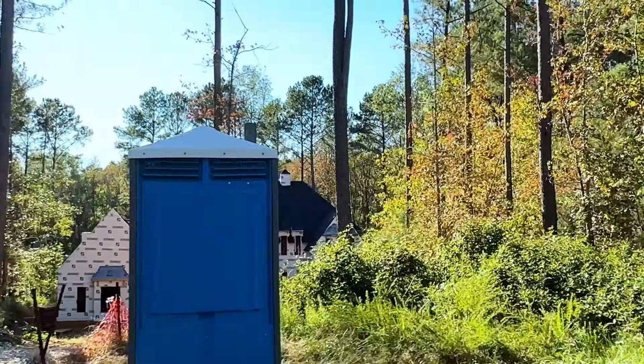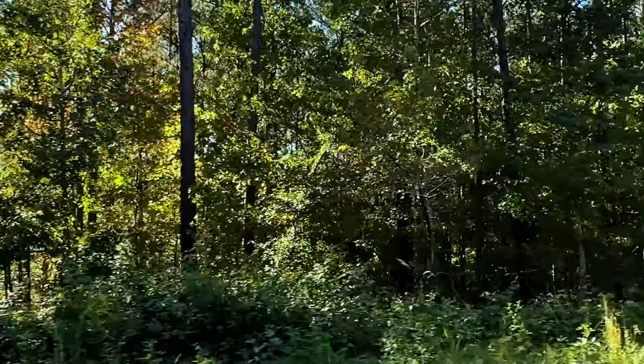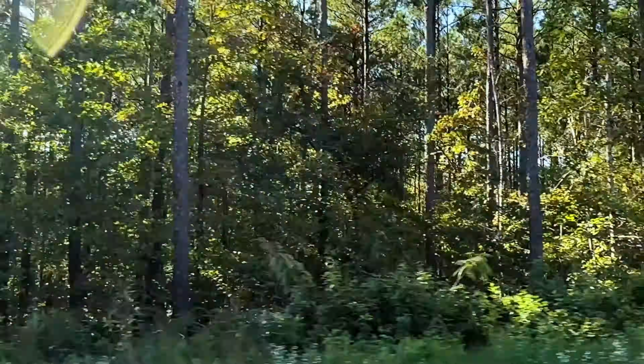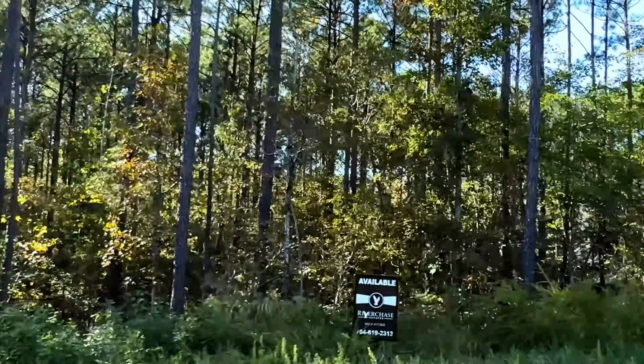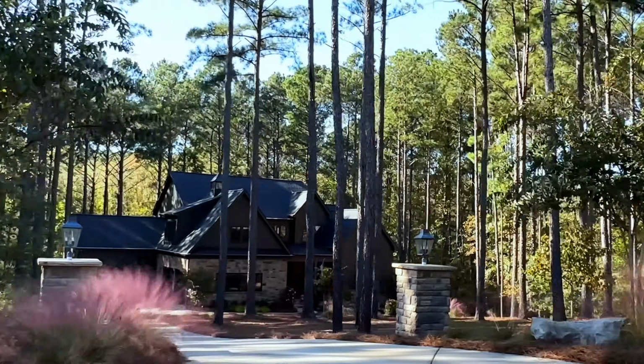A lot of new construction. There's a new home being built. That's a custom home. There are a lot of lots that have been sold that the building has not started on. You can see those little signs. Here's a custom home right here, which is beautiful as well.